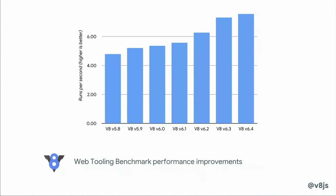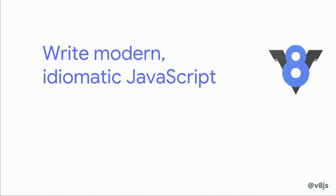Now, Speedometer focuses on web apps quite heavily. But if you think about it, a lot of web development tooling is built on top of Node.js. And performance matters there as well. So we decided to optimize for popular real-world tools, such as TypeScript, Babel, and Prettier, as well as the outputs that they generate, by using the web tooling benchmark. And we've had some nice improvements so far.